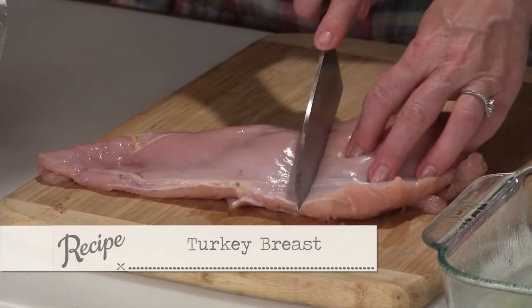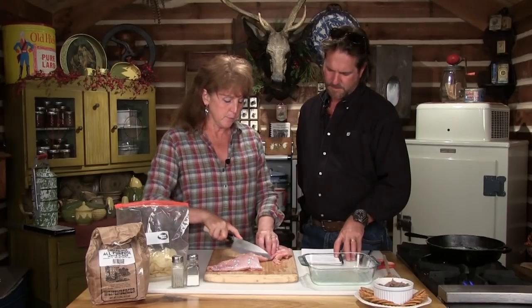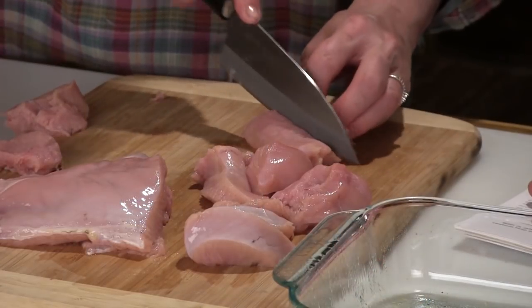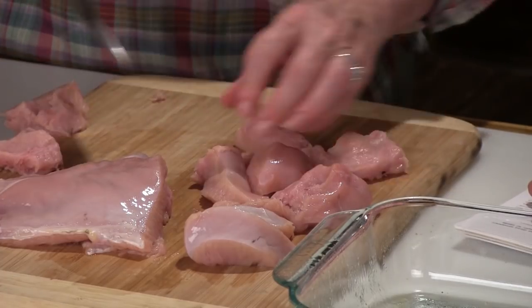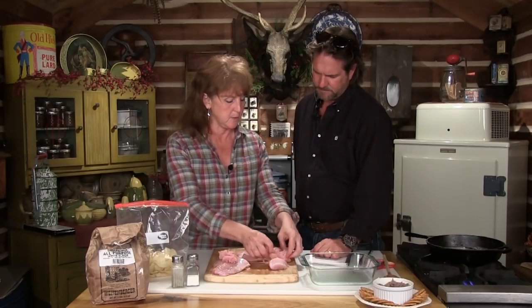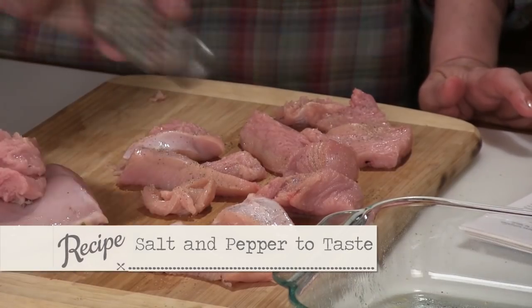So I'm going to go ahead and just cut, use part of it. We'll save some of it for next time. I'm just going to cut little pieces, probably like that. You don't have to be anything fancy. I'm almost doing them just like chicken strips here. We're not going to use this, we'll put these aside, probably get an idea for that later. Soup. All right. I'm going to salt and pepper these.